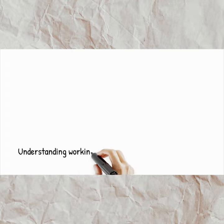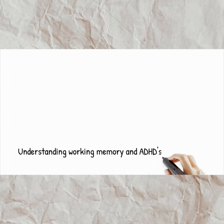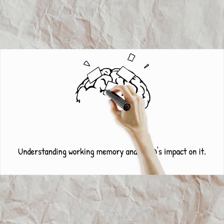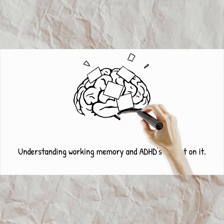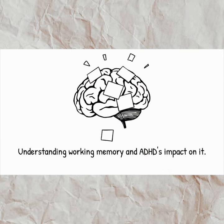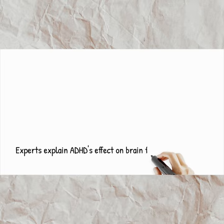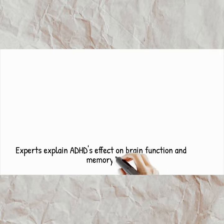Alright, let's break this down. Working memory is basically your brain's sticky note. It holds onto information just long enough for you to use it. Imagine trying to remember a phone number for a few seconds before dialing. It's that temporary storage system. But with ADHD, that sticky note? Yeah, it's more like a post-it that just won't stick. The second you get distracted, boom, the info is gone.